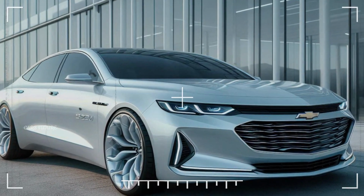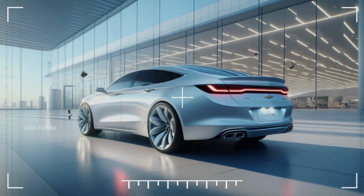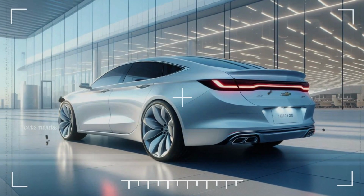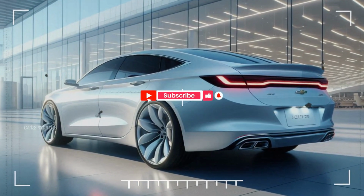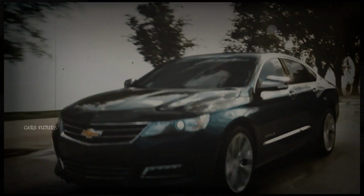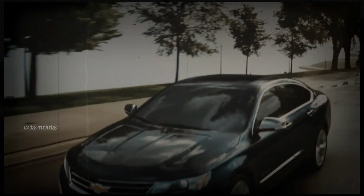The 2026 Chevrolet Impala SS is everything a performance enthusiast could want in a modern muscle sedan. Powerful, loud, aggressive, refined, and surprisingly practical. It bridges the gap between American heritage and modern-day performance engineering.